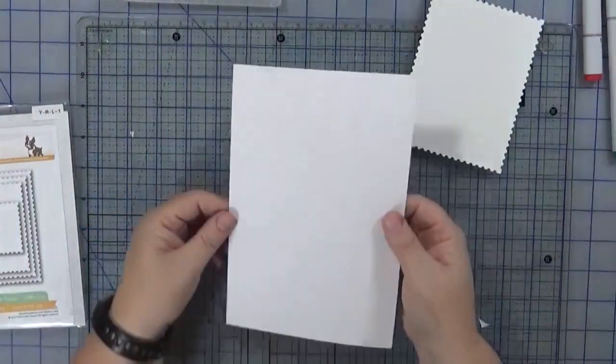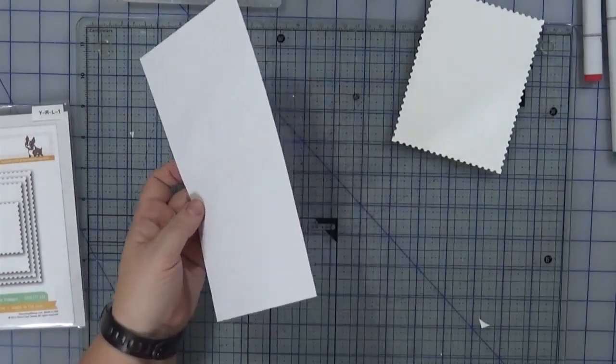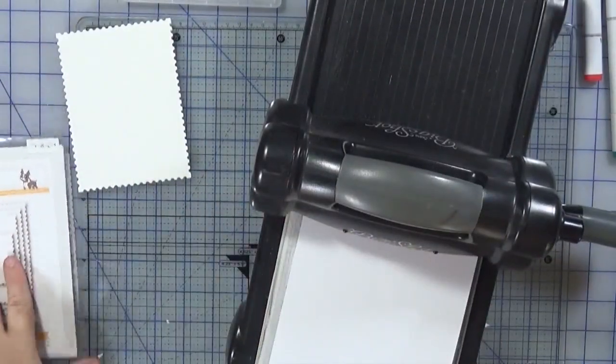So the first thing I want to do is I just have some Georgia Pacific white cardstock here. I'm just going to trim this out using the same die that I trimmed my photos.